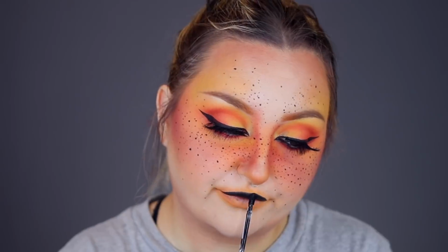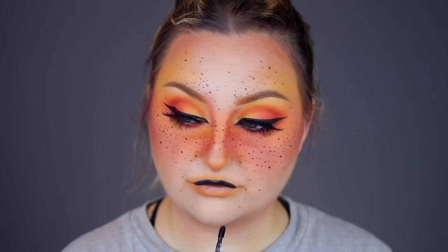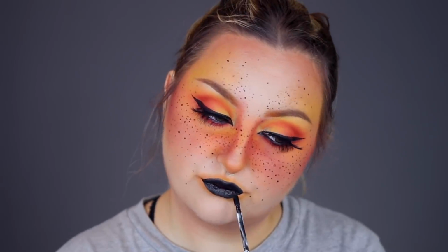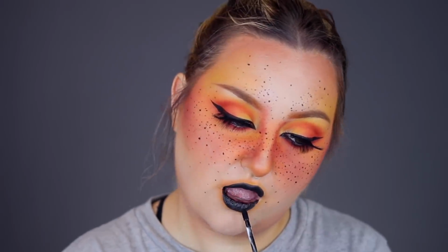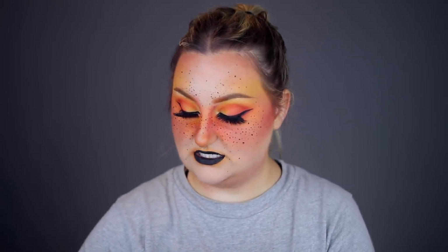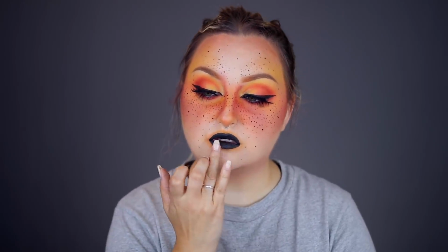All right, and then I'm gonna take some black liquid lipstick. Now I want to go in with this. This is Blaze from Hourglass. This is one of their new Scattered Light. And I'm going to take some of this and put it on my lips.